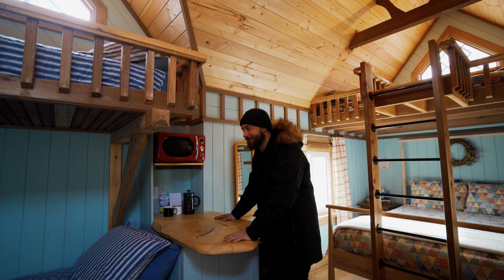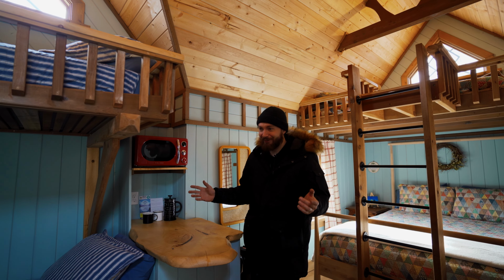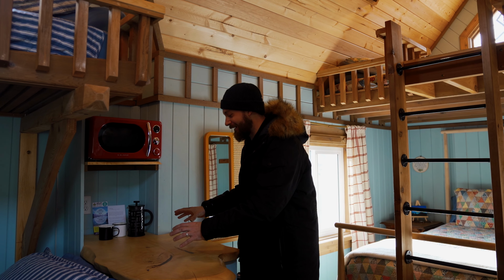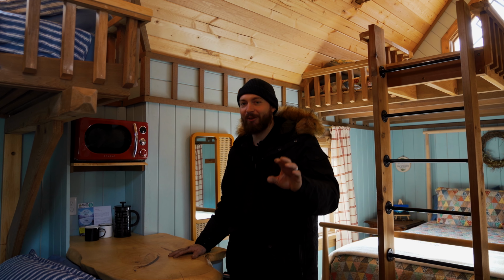On this side here, you have a little island and microwave. Now, one of the downsides of this place is they don't have a lot of, I don't know, cooking amenities. You don't have a coffee maker, anything like that. So you're gonna have to bring all that yourself, but we'll get into more of those details later.